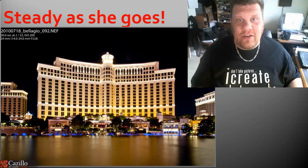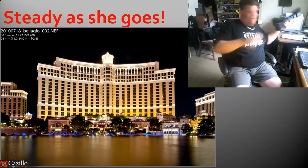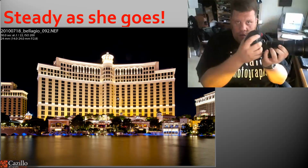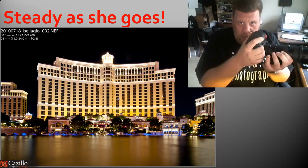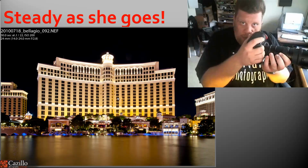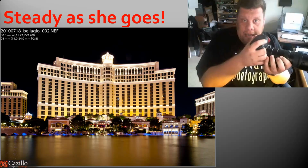Steady as she goes. Practice tucking your arms in. Hold on, let's talk about that. Practice holding your camera, tucking your arms in real tight, and when you're doing it, don't just sit your arms there. Really pull them into your body. Take your shoulder muscles and your biceps and pull your arms into your body real tight to do your best to get a real nice tight base. That's if you can't lean up against something.